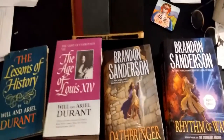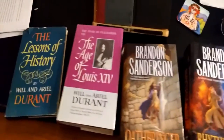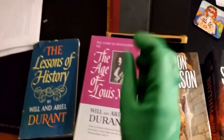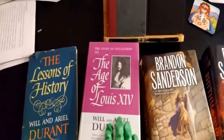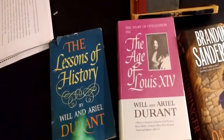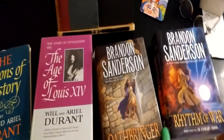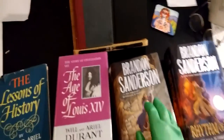And then finally, I'm not going to pull them all out, but I have a lot of books that are in my closet, kind of tucked in a shelf, and I mostly use them for reference. But I do have all of The Story of Civilization. I reference these books constantly, but I just keep them in there, and I pull them out when I need to reference something, then put them back. So this is just one of them, but I have the entire set, and they're all of this quality. I have The Lessons of History by Will and Ariel Durant. This is actually a first edition, I think. And I have the third and fourth Stormlight Archive books. The fourth one's actually signed. So I keep those in the closet, too. Again, they're so big, not really anywhere else to put them.